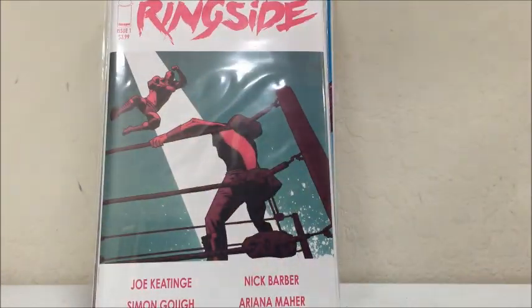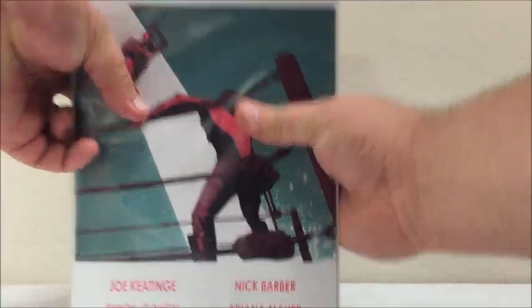Got Ringside #1. That one came out last week. Don't know much about it, but probably would have picked it up had I gone on Wednesday, so I figured I better pick it up for $1. I don't know much about the Secret Wars.